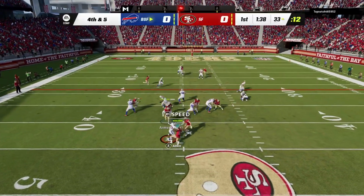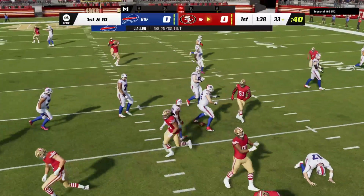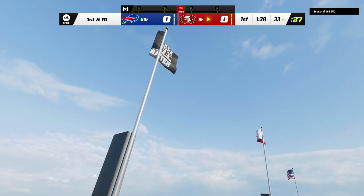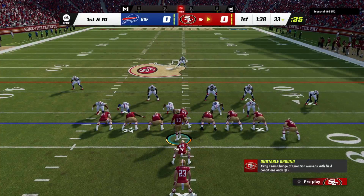Going to go on 4th down. A hit as he throws, and this is going to be incomplete. The Bills' drive stalls out on 4th down. And the 49ers are going to get the football back.